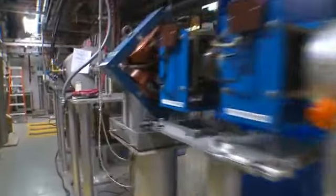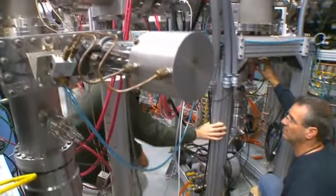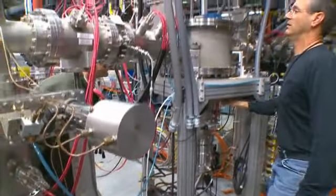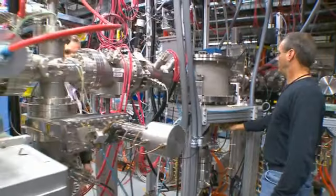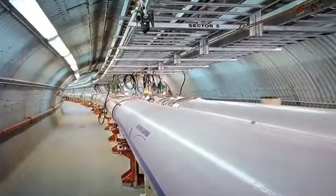There are some beams that EBIS can provide that RHIC is interested in that the tandems cannot provide, and there's also some beams that we can get from EBIS that NASA is interested in. So for instance, for RHIC, they're interested in running uranium beams rather than gold, because the nucleus of a uranium atom is football-shaped rather than round like a gold atom is.